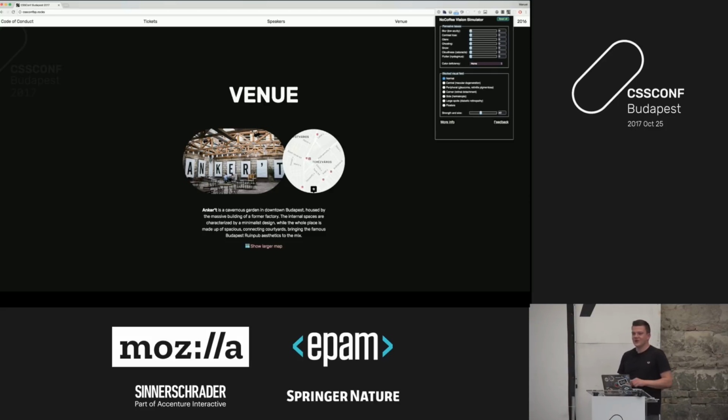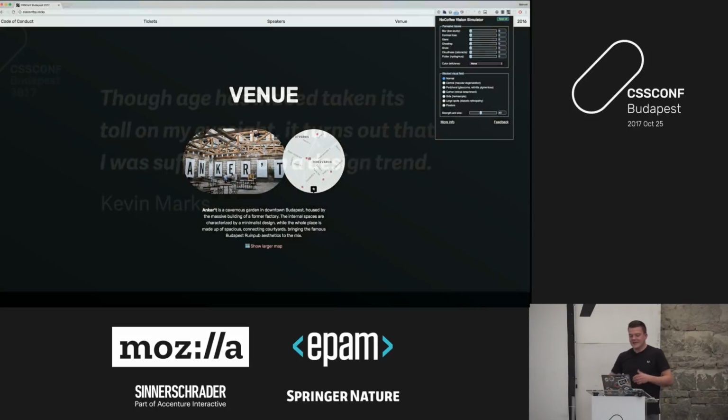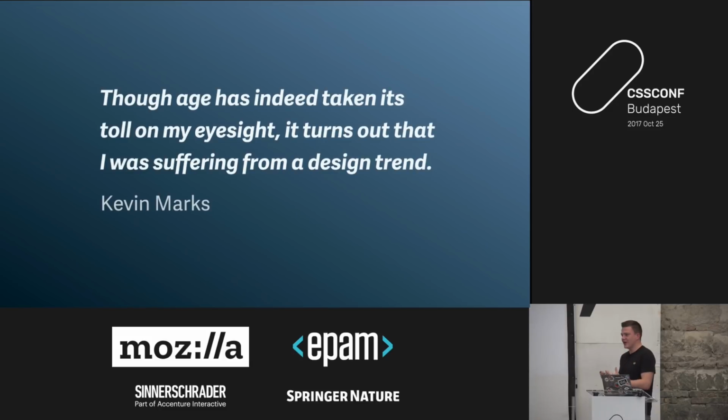The reason why I'm talking about contrast, I guess you know the reason, but one of the reasons is there has been a certain trend of using low contrasting colors in web design. Something like gray text color on light gray background. Now this might look nice, but it's very inaccessible. And I'm pretty sure that there are other colors than gray and light gray that look nice.